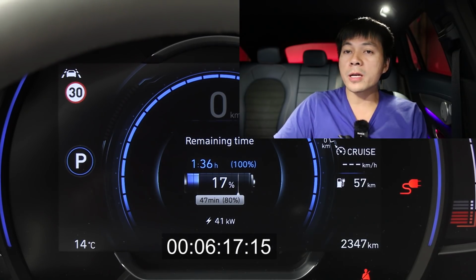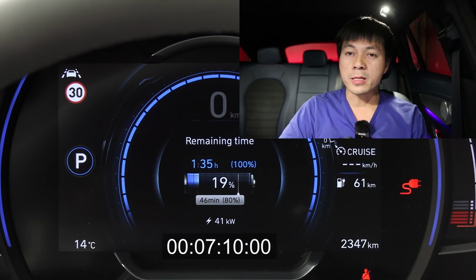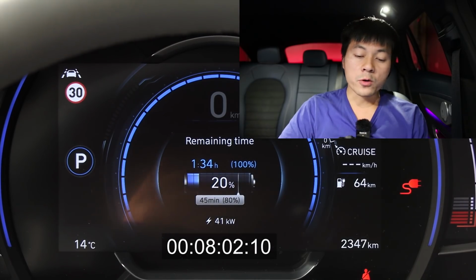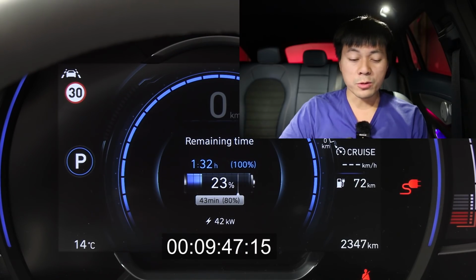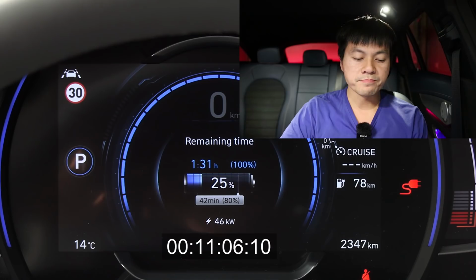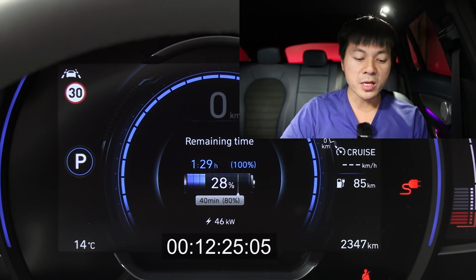Well, Hyundai unfortunately chose to use the 39 pack from the Kona, and it has lower voltage. Unfortunately, I didn't see the voltage. I used the OBD dongle, I used the Car Ioniq app, but it didn't report it correctly. But it's been said that the voltage on this pack is as low as 320 volt versus 360 to 400 on the bigger ones. But you see that because it's a 350 kilowatt fast charger, you actually hit 46 kilowatt there at peak.